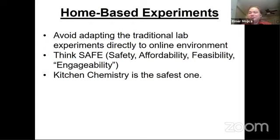But when you do home-based experiments, please avoid adopting the traditional lab experiments and directly converting them to an online environment. I would suggest that when you develop your home-based experiment, think SAFE: safety, affordability, feasibility, and engageability. First of all, it should be safe. Second, it should be affordable, so even students from poor areas can do it. Feasibility, it can be done. And engageability, it can create curiosity in the students.